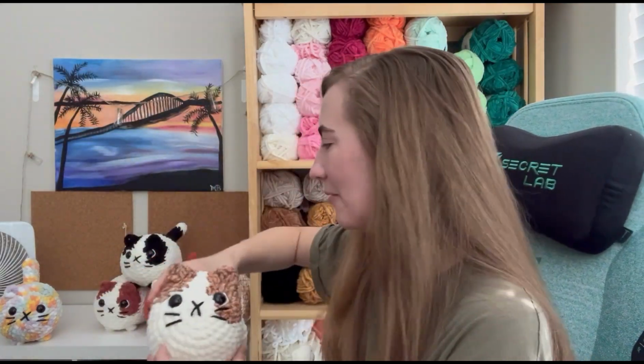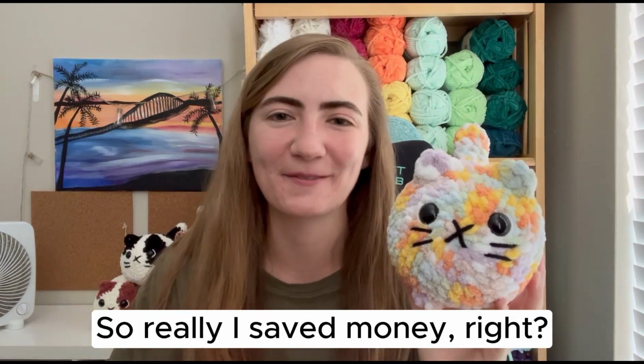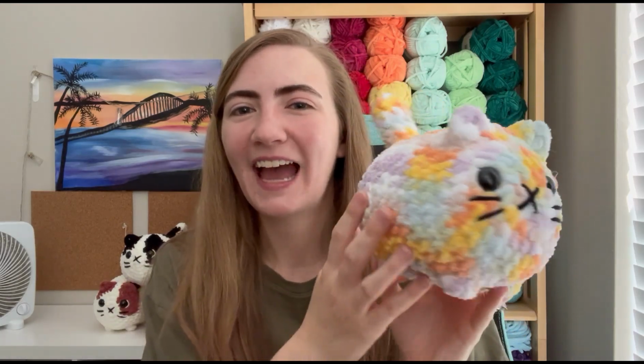Full on speckled cat. And then one of my favorites. So this rainbow cat, I saw this big twist rainbow yarn when I went to Joann's and I had to get it. I thought it looked so cool and I really wanted to make a rainbow loaf cat. It was also on sale for $7.99, so that kind of justified the purchase as well. But I love this yarn. It's my first time working with big twist and it is so soft. So I'm really happy I made this special rainbow loaf cat.